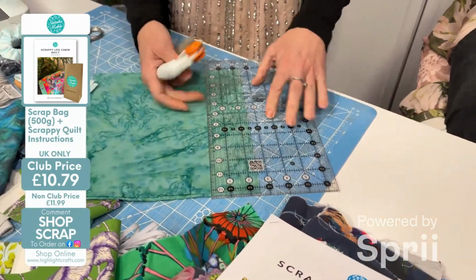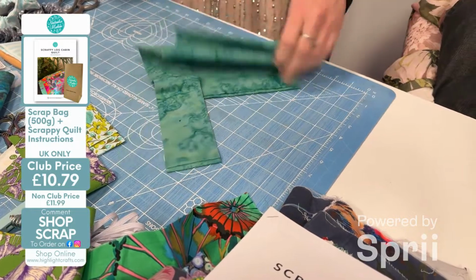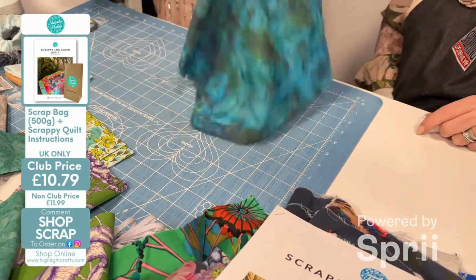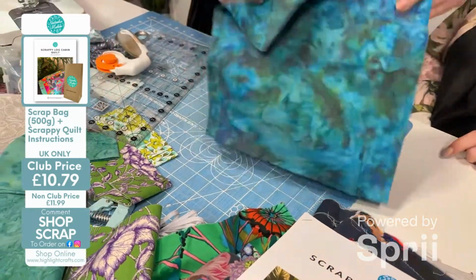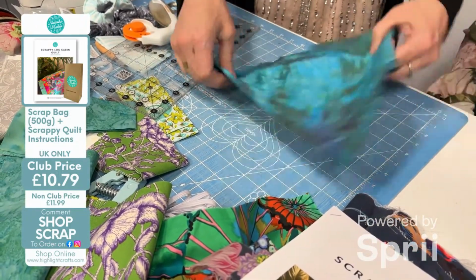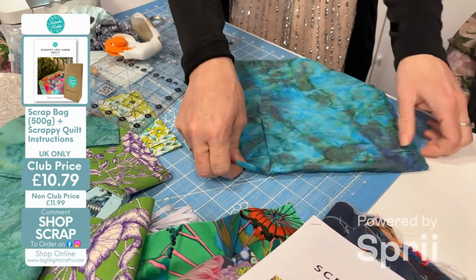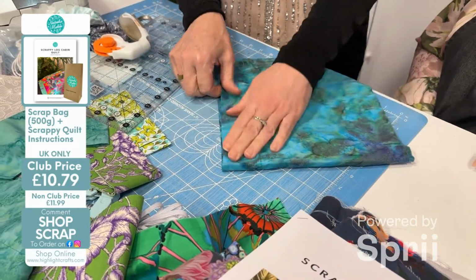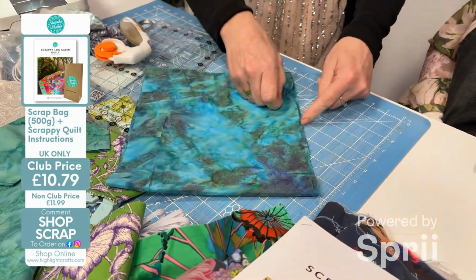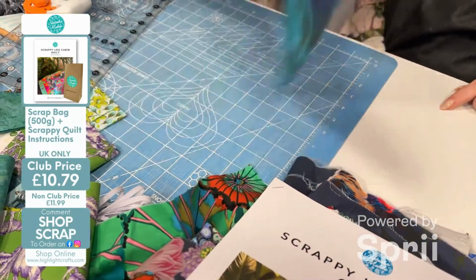I tend to go through my scrap bag and cut everything into 2.5-inch strips. Which is exactly what you do in here. So what was that bit that you threw away? Oh look at this, it's a batik, it's just beautiful. If it's come to us like this, it might not be entirely straight. That wasn't us, that was the end of the bolt.